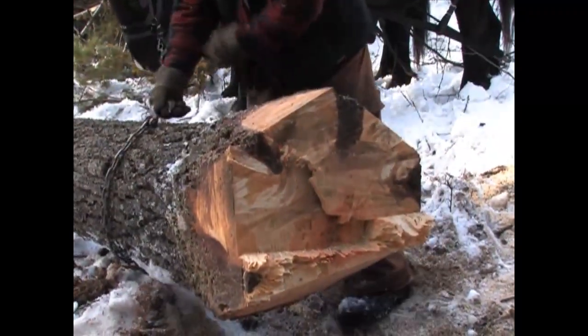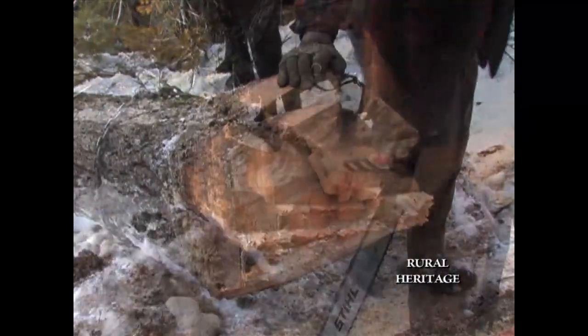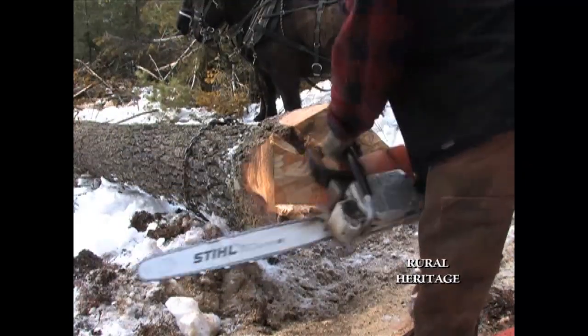Hey, you know, before you do that, let me see that saw. Oh, you gonna straighten that up a little bit? Yeah, I want to address it. Thought you'd like it.